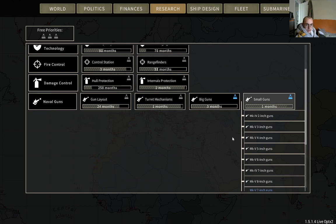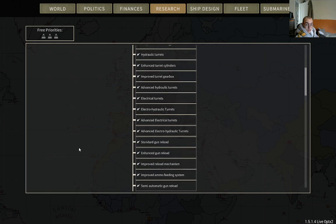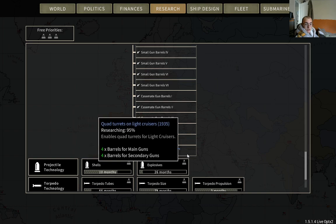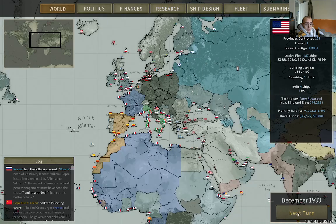Seven inch, and then it's only the 2 inch, and then small guns are done for good. Turret mechanisms, it's quad turrets on light cruisers. This turn, okay.